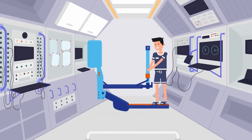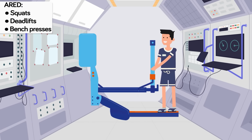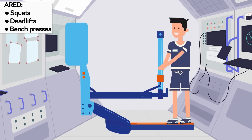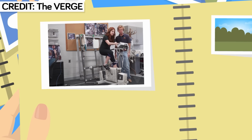Obviously, lifting weights in zero gravity wouldn't be very hard at all, but the ARED machine is designed so that astronauts can do things like squats, deadlifts, and bench presses, and it'll work out the muscles just like the same exercises in the real world. As for the treadmill, cords strap them to it. They ride the bicycle in a similar way by being held to it.